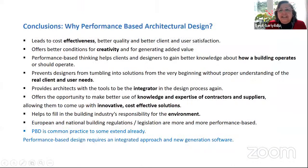This is my last slide, the conclusion. Why do we need performance-based architecture? Because it leads to cost effectiveness, better quality and better client and user satisfaction, and offers better conditions for creativity and added value. Performance-based design thinking helps clients and designers to gain better knowledge about how a building operates or should operate, prevents designers from tumbling into solutions from the very beginning without proper understanding of the real client and user needs, provides architects with the tools as an integrator in the design process, and offers the opportunity to make better use of the knowledge and expertise of contractors and suppliers, allowing them to come up with innovative and cost-effective solutions.